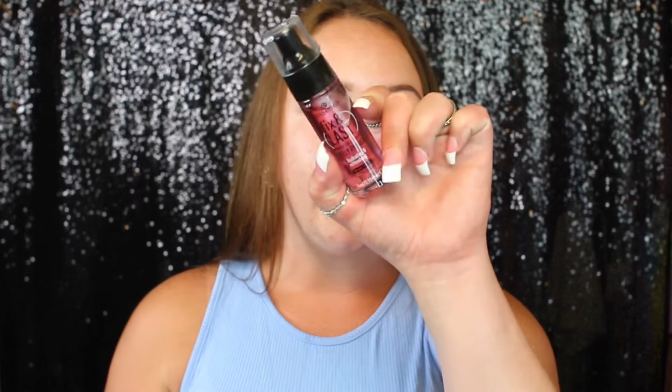So I got the new Essence Hello Good Stuff Glow Serum Primer. This is a hydrating and smooth base with watermelon extract, or watermelon water and niacinamide. I also got the new Essence Fix and Last Makeup Jelly Gripping Primer. This is hydrating and refreshing.